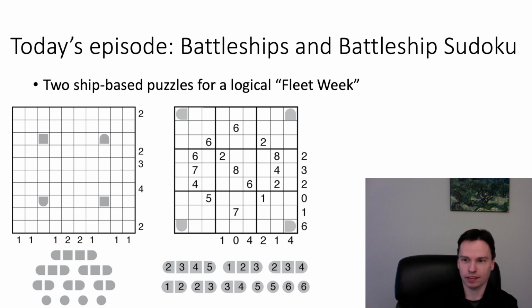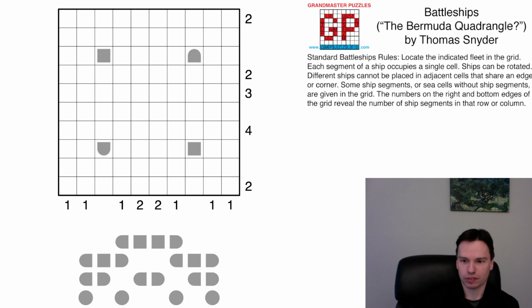A puzzle that is one of the few that comes from South America that's in our standard suite, and another which is a hybrid that uses the standard battleship rules but combined with numbers to be a very different sort of style. So we'll get started here, I guess, with the battleships puzzle.